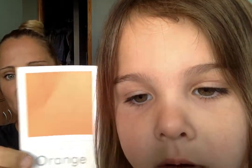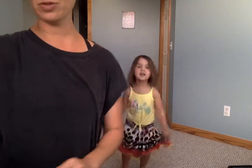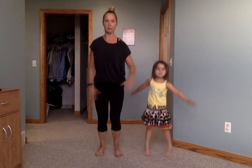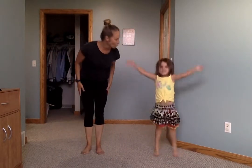I think the first shape, Harper and friends, we should work with is the square. So boys and girls, every time you see a square, you're going to do five jumping jacks. Harper, can you show us what a jumping jack is? Do you remember? Let's practice a jumping jack right now. Ready? One, two, three. Those are jumping jacks. Real wide, real big.